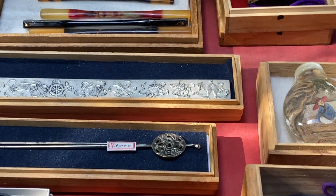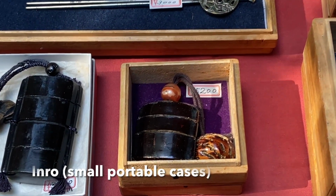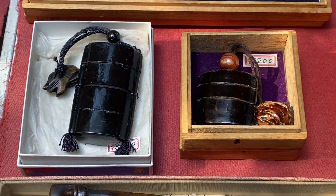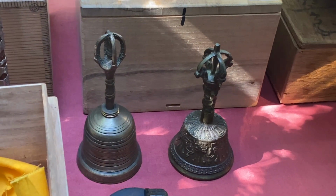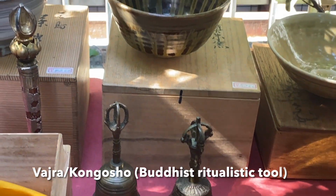That hair ornament has an ear scratcher on the end. And these are inro, little portable cases to carry medicine or tobacco or other small items. It's a nice looking dharma, strong eyebrows. These are Tibetan prayer bells, and the handle's in the shape of a half vajra or kongosho.